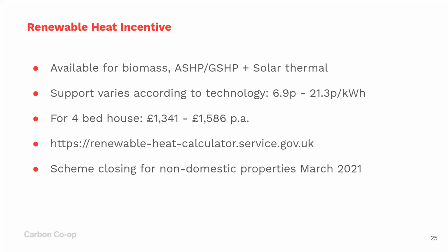That, for a 4-bed house, you can see the range there that it brings in. You can calculate how much you get from that on that website there. And it's closing for non-domestic properties next March. It is carrying on beyond that for domestic properties, but it is not going to go on forever. And there are some plans afoot for the next thing that's going to be replacing that. It requires you to have an MCS registered installer and an EPC on the building, and it brings the payback time from 60 years down to about 5 years. So that's a game changer.